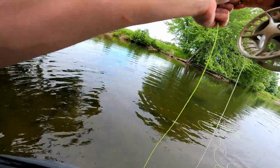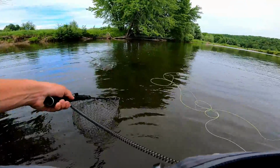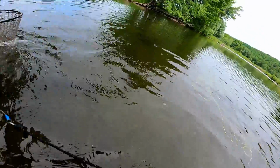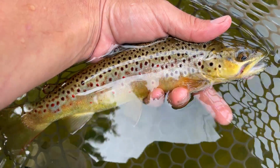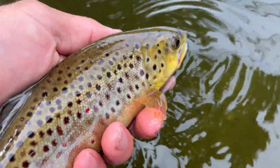Nah, you know what? I want to land this fish. I haven't landed a single trout today. Oh, it's a brown. Come on, buddy. All right. We finally got ourselves a trout. Boy, it has been a long time coming today. And this is not a big fish. Given that it's the first trout that I've managed to land today, I'll take it. I will take it. Well, all right, guys.